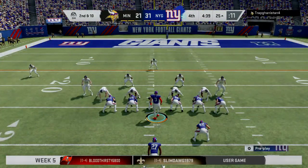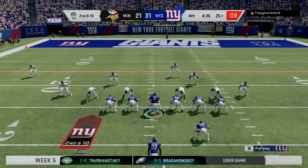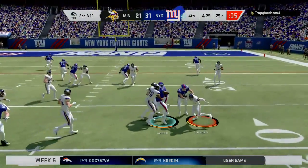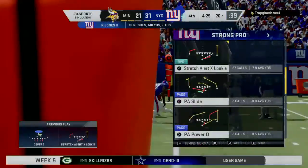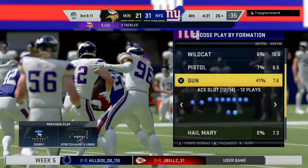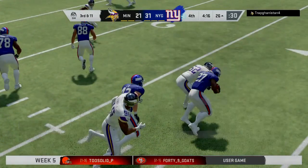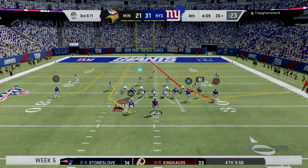Mike. Check 55, Mike. You ain't going nowhere. 36. Again, it's Jones. And maybe a measure of revenge there. He's had his way in this one, but this time they get him behind the line. It'll be a loss of a yard, and that's going to lead to a 3rd and 11. 3rd down and 11. 55. Rip left. Hey, hold.